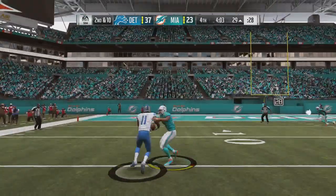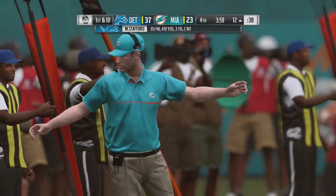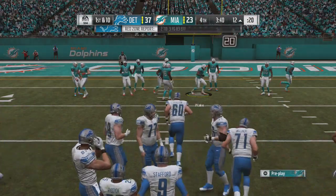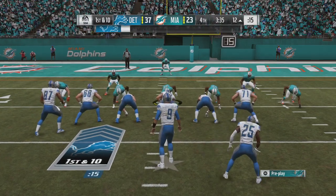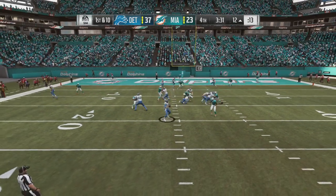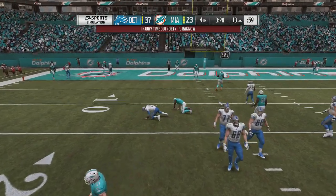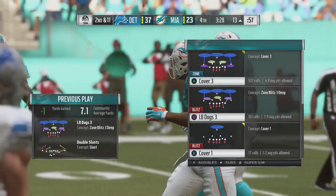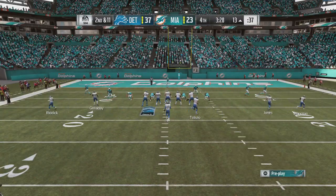2nd and 10, Stafford again. The left side completion to Jones. And down inside the 15, shy of the 10. That catch puts him over 70 yards receiving now as he's got a 1st down. On 1st and 10, Stafford. And down he goes. Pressure gets him back at the 14. The sack cost him only a yard. It's 2nd and 11.